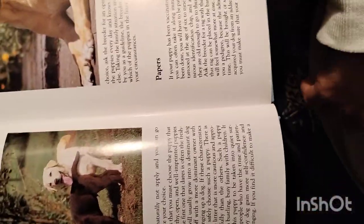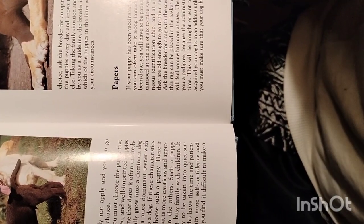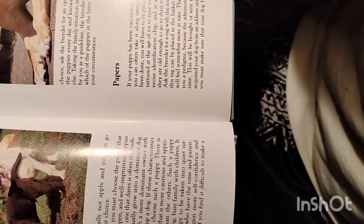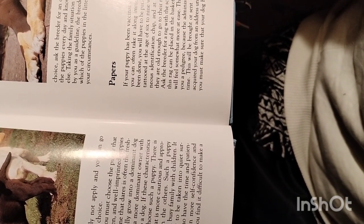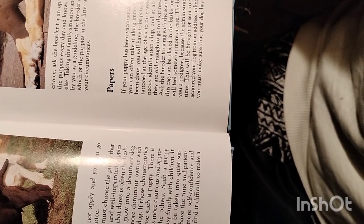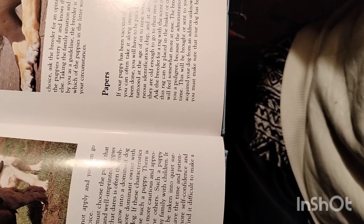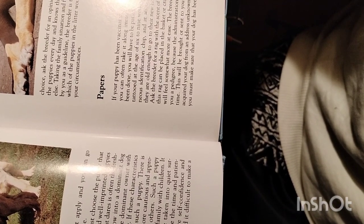There is often one puppy in the litter that is more cautious and approaches you more carefully than the others. Such a puppy would not do well in bustling, busy families with children. It would be better for this puppy to be taken into a quiet surrounding with calm people who have the time and patience to help such a shy dog gain more self-confidence and provide a stable upbringing.